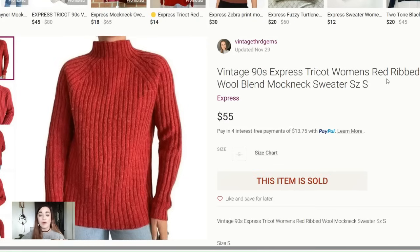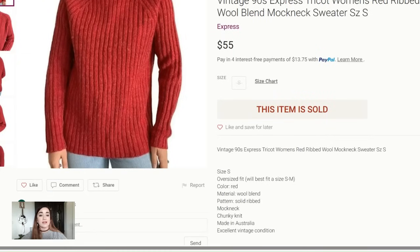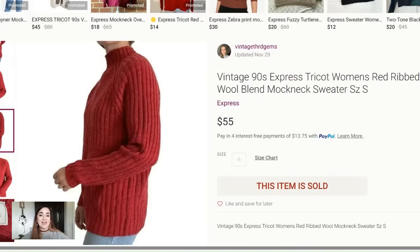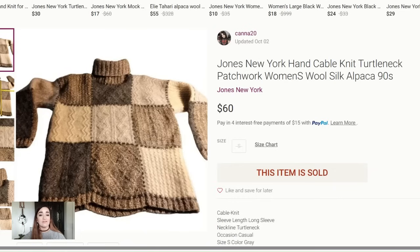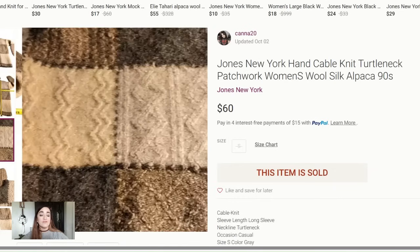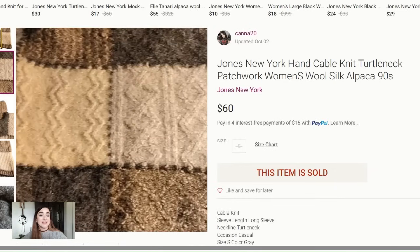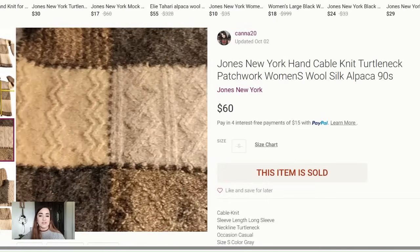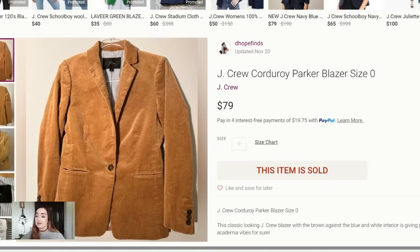Over on Poshmark, the next type of item within academia are turtlenecks or mock necks like this one. And this is one from Express. This one, and there's that Express tricot tag again. That one sold for $55. Got a Jones of New York here. And again, I'm trying to mix in some, maybe brands that you normally might stay away from. For me, Jones of New York is one of those, but this one sold for $60 because of that look.